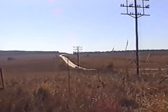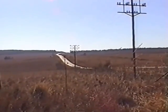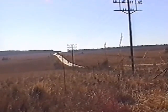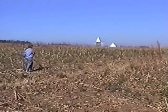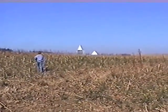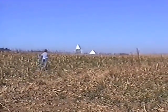This is the Vryheid road. We're about 17 miles on the Dundee side of Vryheid, and we've just driven into a farmer's ground to go down to the Scheeper's Neck Battle Monument. And this is the monument to Bethune's mounted infantry who were badly cut up at this place.